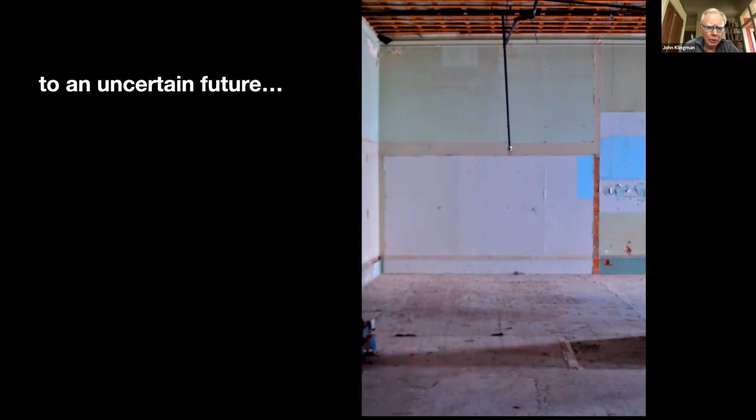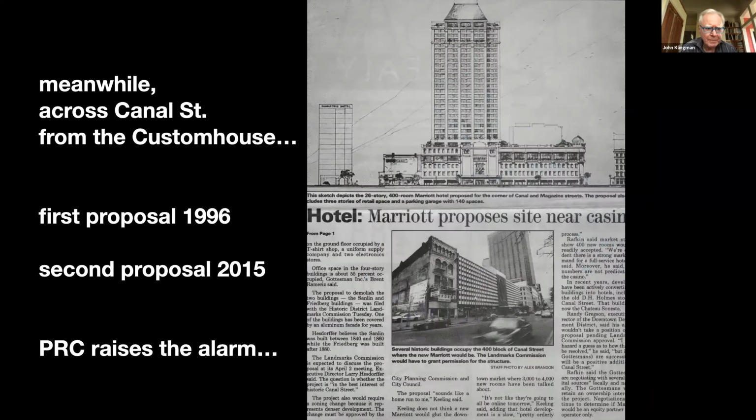But that's not really the only issue with the Custom House, because meanwhile, across Canal Street, there have been 2 proposals for gigantic high-rise hotels above what are called the Sandlin buildings, which are very historic 19th century buildings owned by free people of color. Fortunately, in both cases, the PRC has raised the alarm, and neither of the proposals for high-rise hotels was successful. This one is the first proposal, as the newspaper article is showing here, and you can see what an absolutely hideous building this would have been from 1996. Thank God it didn't occur.